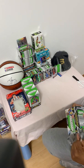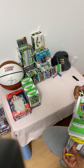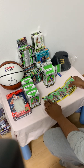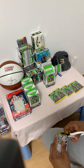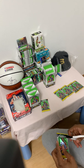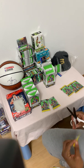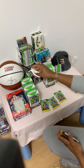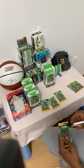Alright, this is the last box break of the day. Panini Prizm Blaster box. 6 packs. 1, 2, 3, 4, 5, 6. Good. Oh, by the way, this is a Jayson Tatum Summer League basketball autograph. This is a Lonzo Ball autograph hat.